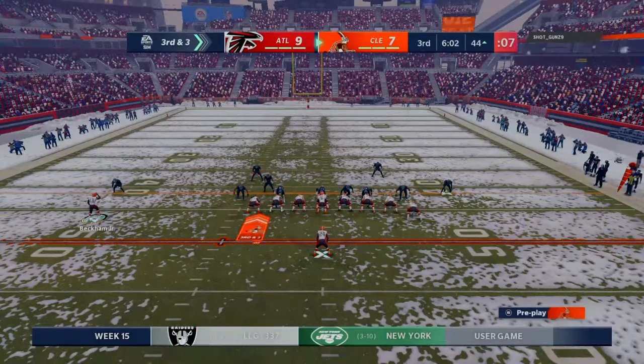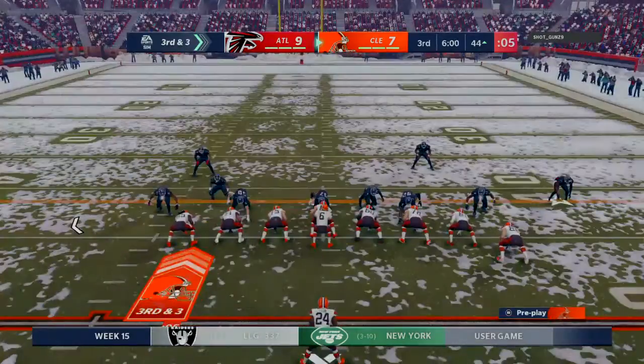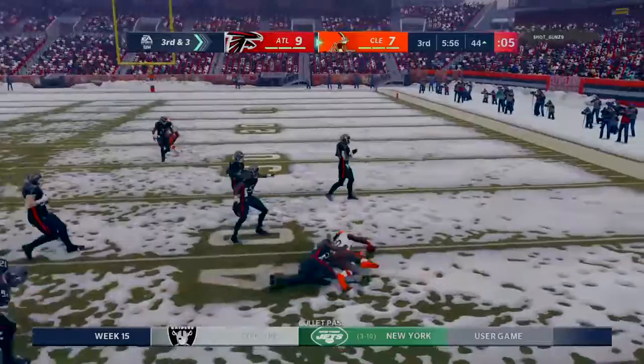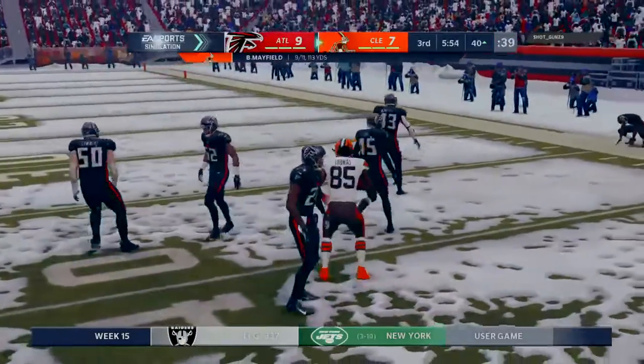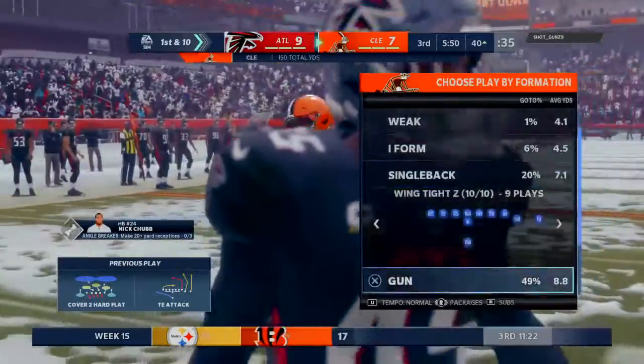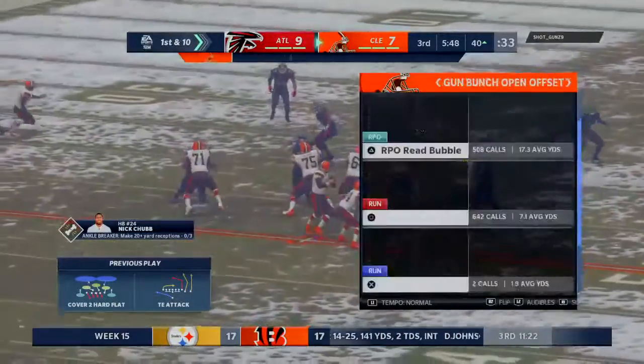Mayfield now after the fumble recovery. To the right side and complete to Thomas. And he is going to have a Browns first down by a couple of yards as they're able to get 4 there on 3rd and 2.